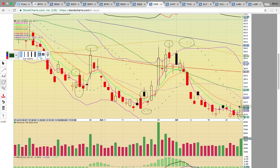Okay, so look for a break above 3150 for VXX. If it gets above 3150, that should be our clue that it's ready to go. And notice how there hasn't been a close above that level since back here on this white candle when the downtrend really got going. And so that's going to be a bullish change in trend.